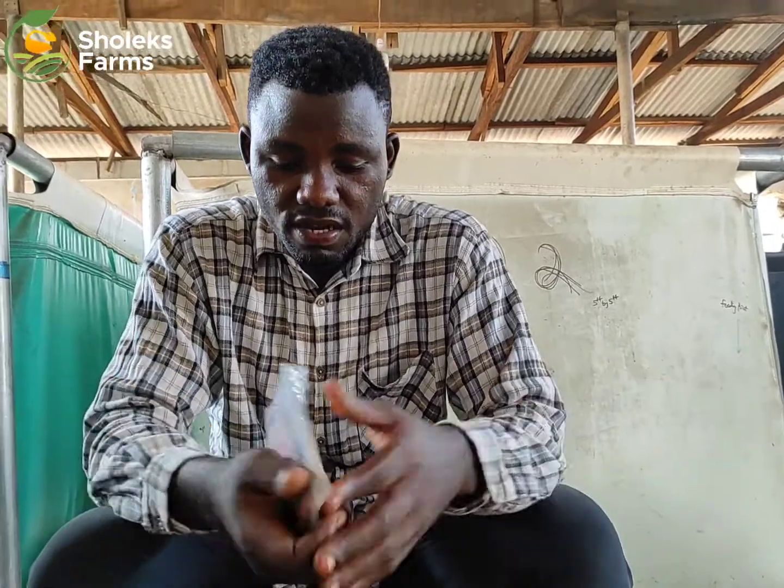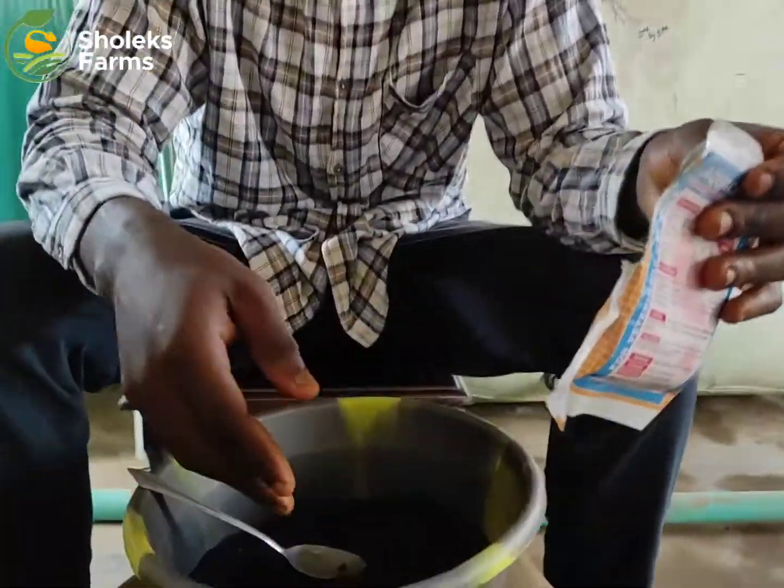Buy it and apply it on your farm as well. This will help you reduce the risk of disease infection and the loss of your investments. So we've gotten our antibiotics. So this is our feed.